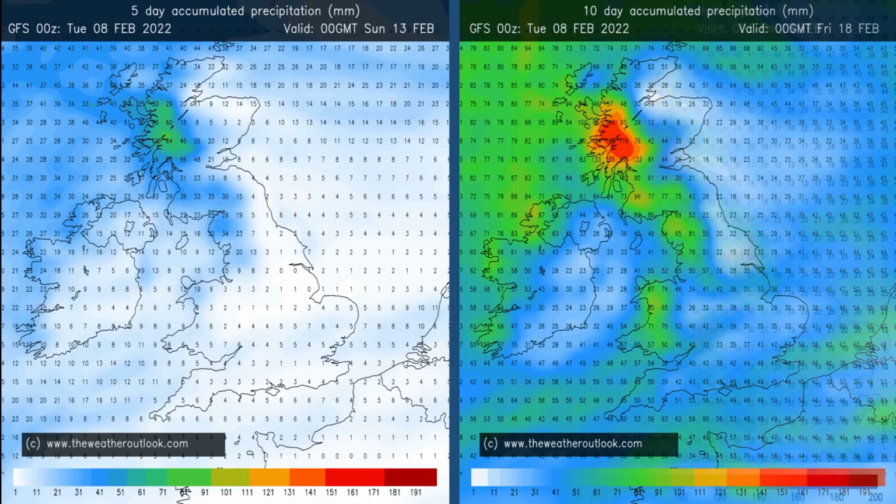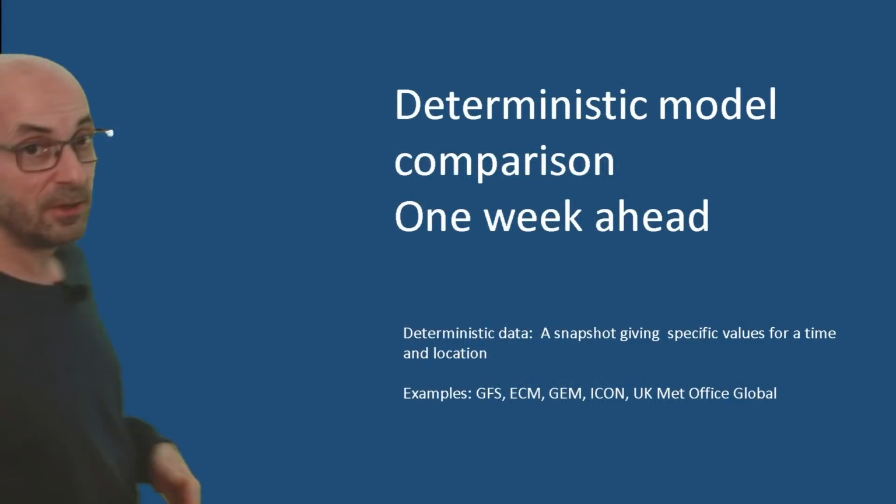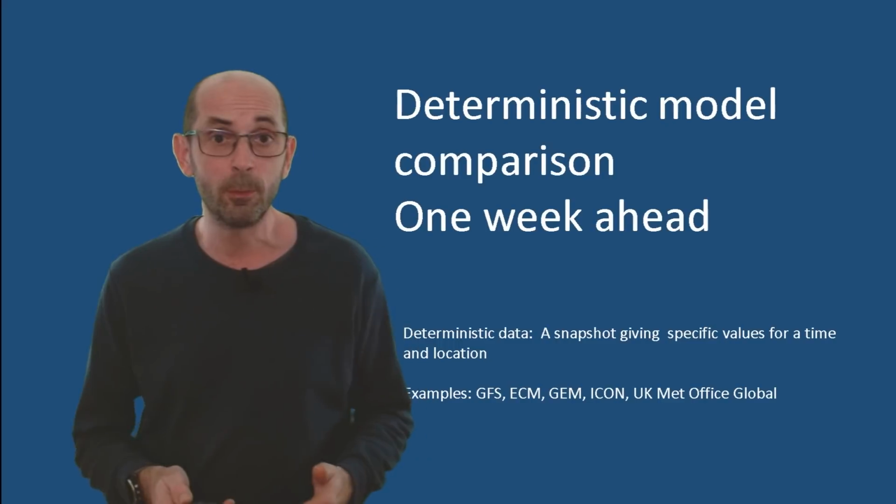The comparable charts from the European ECM model support a similar general rainfall distribution. Totals in the southeast and East Anglia are a little bit lower on the right-hand side chart, but the general pattern is very similar. So, do the other deterministic models show an unsettled period of weather developing towards the end of the first week?